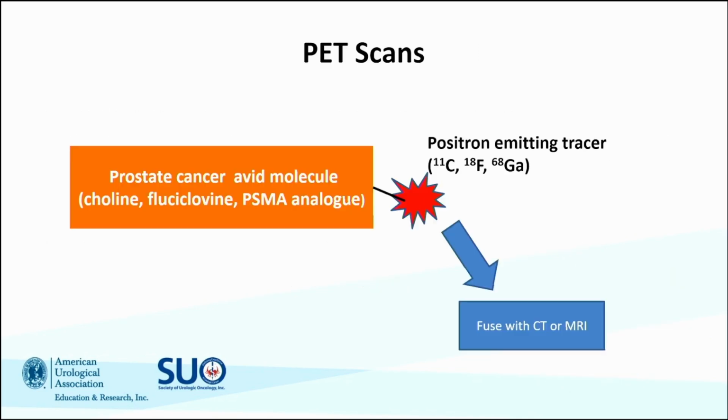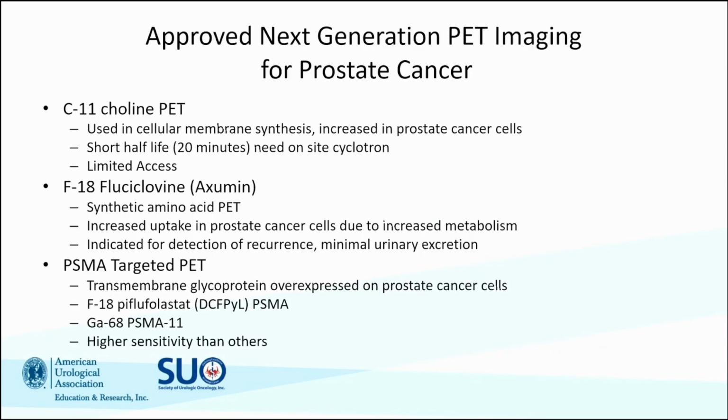And so when we think about PET imaging, really what we're referring to is a radionuclide that is a positron-emitting tracer, like F18 or gallium-68, that's linked to a ligand that has an affinity for prostate cancer. So there's a couple of different molecules that we can look at: choline, fluciclovine, and then also the PSMA ligands. And then we'll look at each one of these imaging modalities. So here are the three approved PET images for prostate cancer.